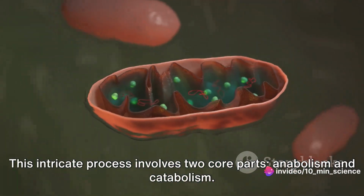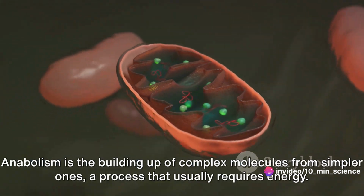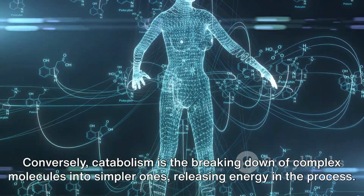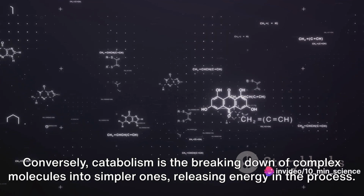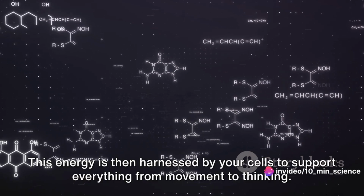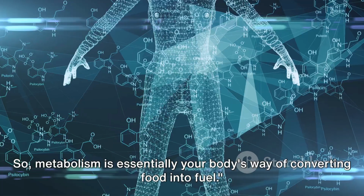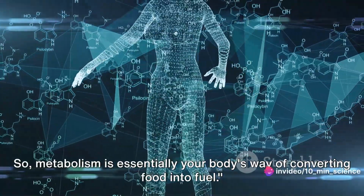This intricate process involves two core parts: anabolism and catabolism. Anabolism is the building up of complex molecules from simpler ones, a process that usually requires energy. Conversely, catabolism is the breaking down of complex molecules into simpler ones, releasing energy in the process. This energy is then harnessed by your cells to support everything from movement to thinking. So metabolism is essentially your body's way of converting food into fuel.